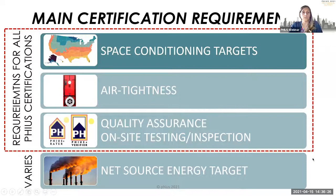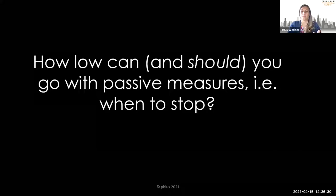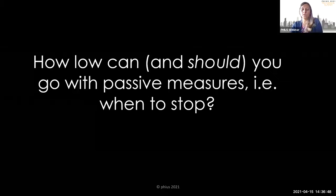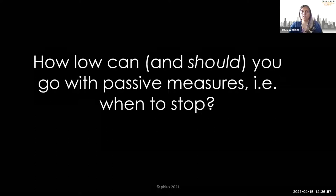Okay, so the space conditioning targets. We talked about these passive building principles. The question we had to answer with setting these targets is how low you can and should go with these passive measures. We know we can continue to add insulation to a building and save energy. We can get better windows. We can get a higher recovery efficiency on our ventilation equipment. We can continue to save energy, but we know there's upfront costs associated with it. So how low should you go? And that's what we set out to answer.